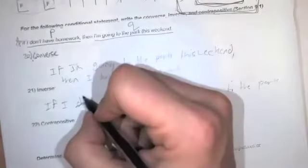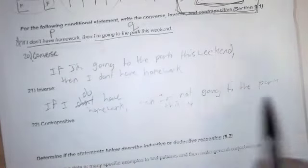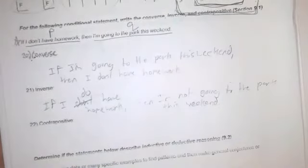It's actually, if I do have homework, then I won't go to the park this week. If I don't not have homework, right? Yeah, if I do have homework, good call, Ella. Then I'm not going to the park this weekend, right? Because we're negating something that's already kind of negative, right? If not, I don't have homework. So if I do have homework, yep, good call.